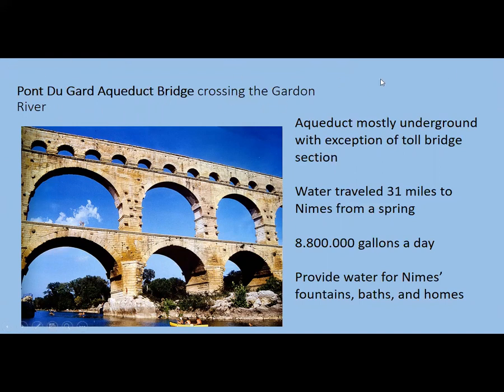This is the Pont du Gard Aqueduct Bridge. So an aqueduct, it's mostly underground, with the exception of a toll bridge section, which might have to cross a river and allows people to walk across it. And the aqueduct kind of starts out high, and then it gradually gets lower and lower. And it carries water from one area, from a river, to somewhere else that maybe doesn't have a river, or from a spring. So for this particular aqueduct, the Pont du Gard, it carried water all the way down to Nimes, and it provided, those aren't supposed to be periods, they're supposed to be commas, like 8,800,000 gallons a day to the city, to its fountains, its baths, and its homes.